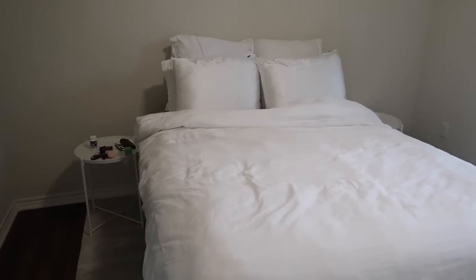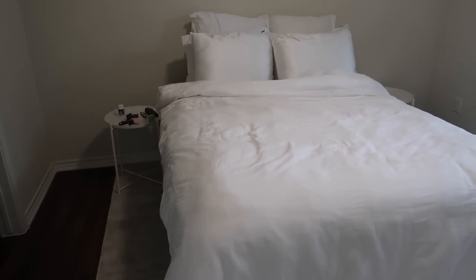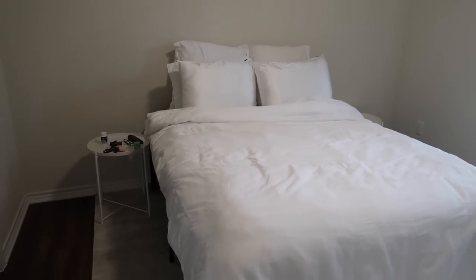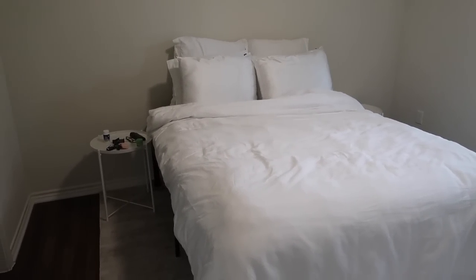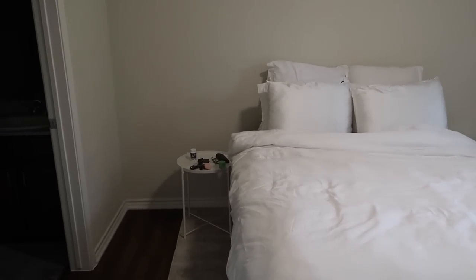And then I really need to dress up this bed because it's very boring and my bedding is kind of old. I've had it for a while, so I want to get some new bedding as well, but I do have my new 2 silk pillowcases, and now my phone is ringing, so let me go answer that.